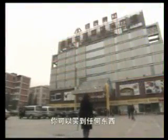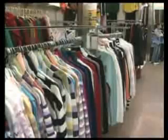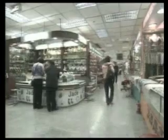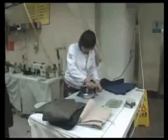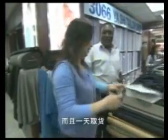Yashou has 5 floors of no-holds-barred shopping, from clothing to jewelry, to on-the-spot tailoring. You do everything. Oh yes, very nice, very nice. China is very good. You can see you measure a suit and it is ready in one day.